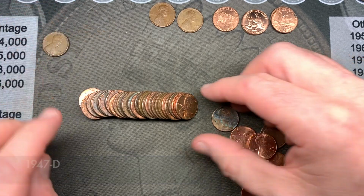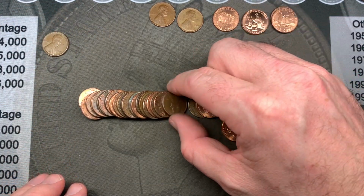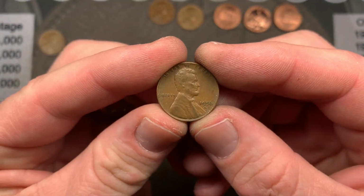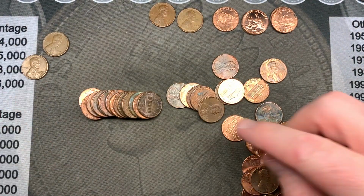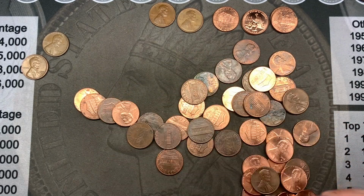All right, and let's just get down here because I saw this other one. Look at that. 1956 Denver. Two Wheaties in the same roll. Oh, that is awesome. All right.